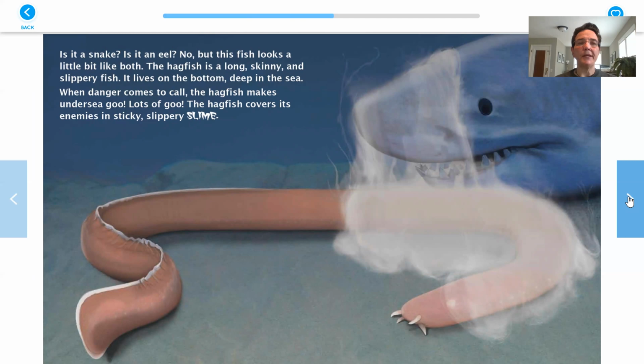Is it a snake? Is it an eel? No, this is a fish. It looks a little bit like both. The hagfish is a long, skinny, and slippery fish. It lives on the bottom, deep in the sea. When danger comes along, the hagfish makes under the sea goo, lots of goo. The hagfish covers its enemies in sticky, slippery slime.